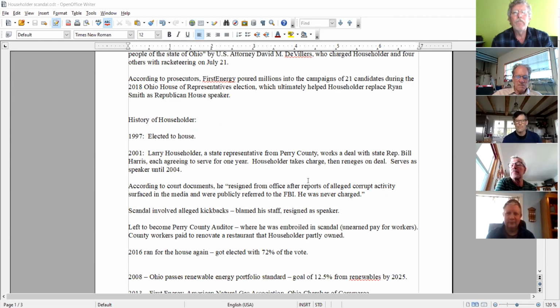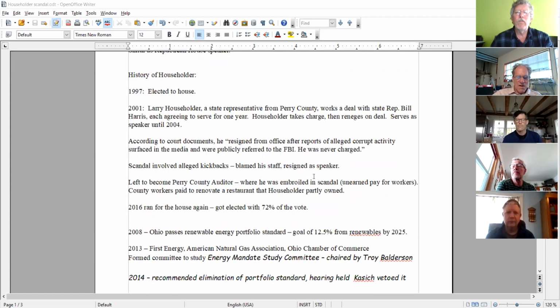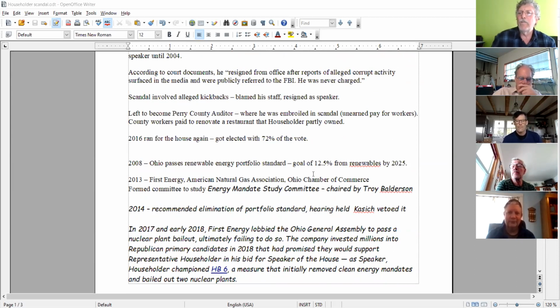Anyway, so he then was Speaker of the House, and he got involved in a bunch of scandals involving kickbacks, and he ended up being essentially drummed out of the House of Representatives, had to resign because he was under investigation by the FBI. They ultimately blamed a couple of his subordinates, and he went back to become auditor of Perry County. So he controlled the money of Perry County, where he was immediately embroiled in some scandals there for diverting money to people who were working on his restaurant, not government work, people working on his stuff and basically being on the payroll. But they didn't do anything to him. And then back in 2016, he ran again and got 72% of the vote in the district.